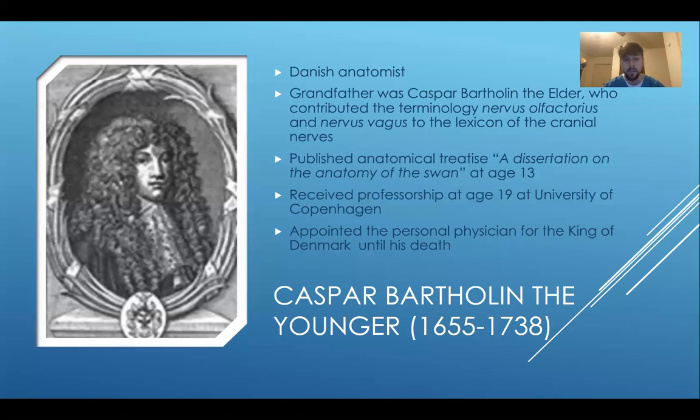But despite the fact that his dad did some of this work for him, he did come up with a lot of very original work on his own. He received professorship at the age of 19 at the University of Copenhagen, and eventually was appointed the personal physician for the King of Denmark until his death. So not only was it in his family and his lineage, but he also had quite a bit of talent as well.